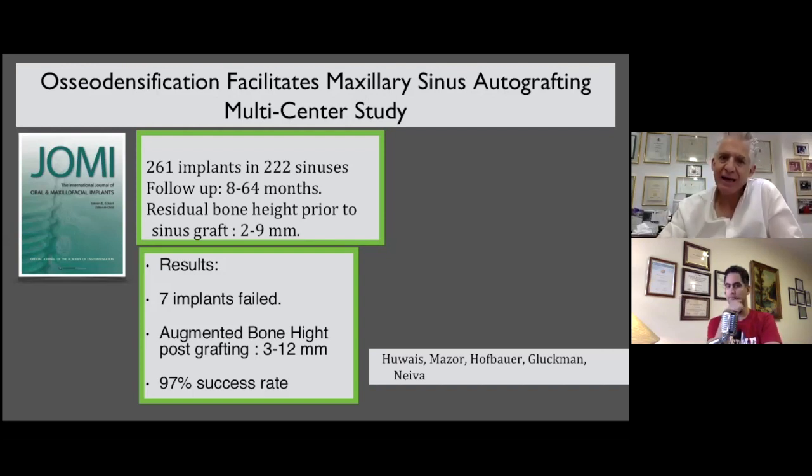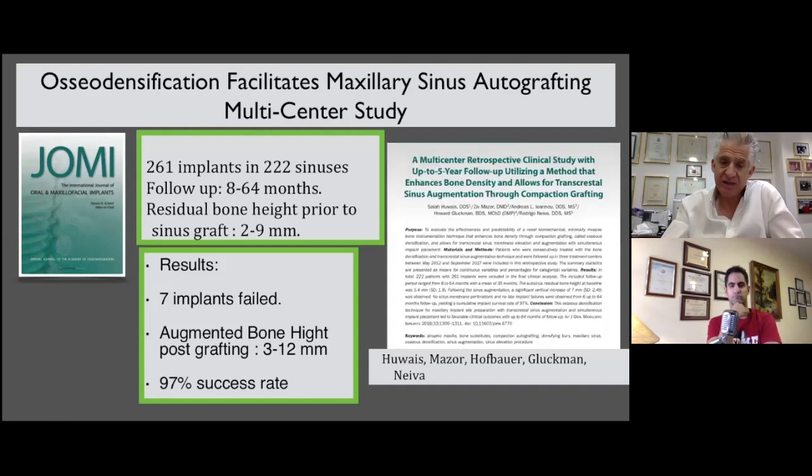Now, they took some of these cases together from a multi-center study that they did. They had 261 implants in 222 sinuses. They followed them up 8 to 64 months, and they found a 97% success rate, which is extremely acceptable and very high. So this is encouraging.